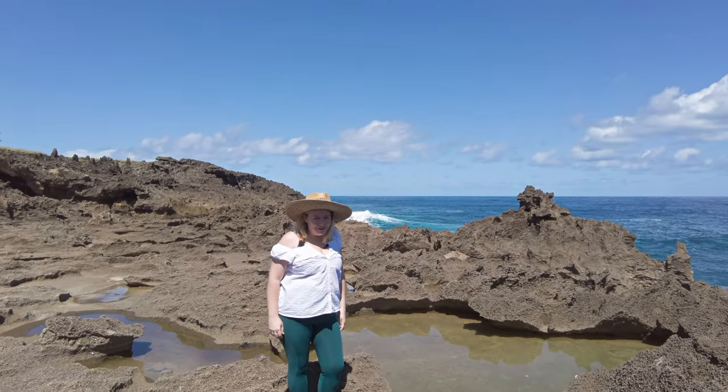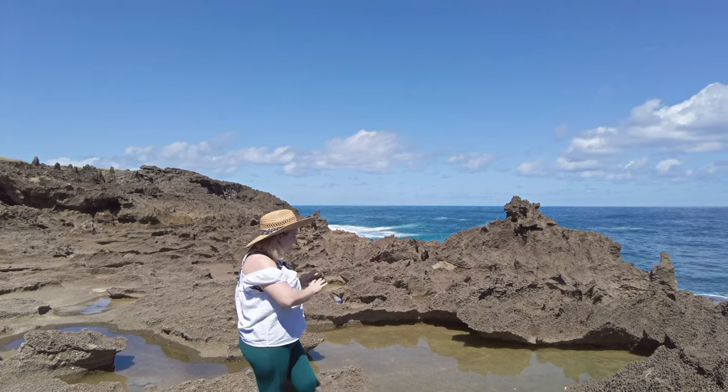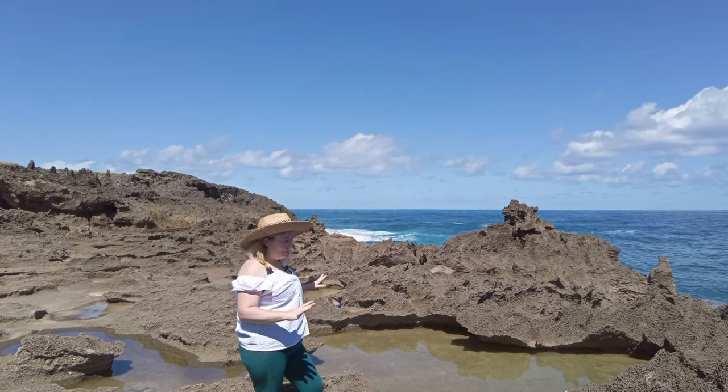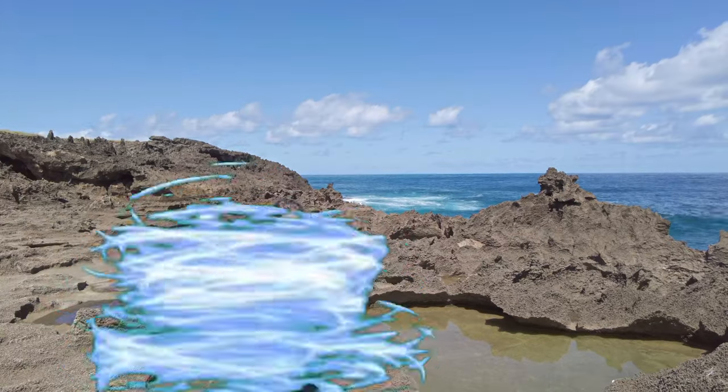Amazing natural pools that we found up here on these rocks. This looks really fun to go inside. It looks like the perfect little natural pool. I think I've got to get in there and see what it feels like. Ready to jump in.